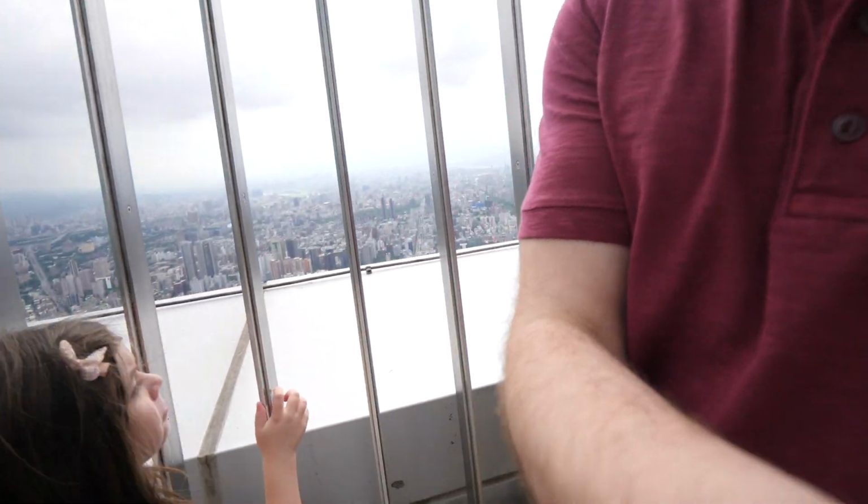Actually, they do have an open air observatory, so this is a level higher than we were at just a little while ago, and it's open air. They have these big bars here. You want to see, Ava? Yes. Okay. Bye.